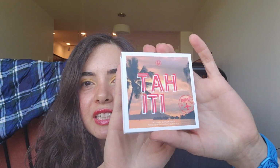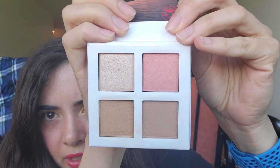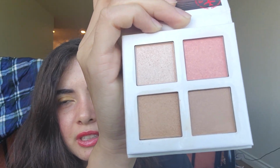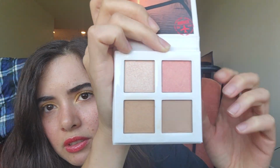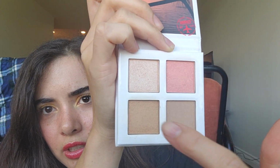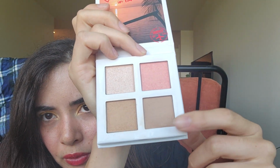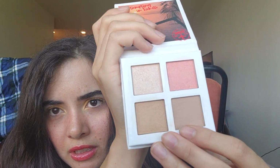Then we have the BH Tahiti, almost dropped, Tahiti Face Quad. I don't really hear people talk about it. I only really saw it on the Revolution website much later. This is a nice lighter face palette. It's summer vibes, but on the light side, so it works well for me, especially beginning of summer when I haven't had a tan yet. My goal for this was to use each guy 5 times. It was very easy to hit the goal on the contour because it's my only contour powder right now, and it's very blendable. It's a nice color.